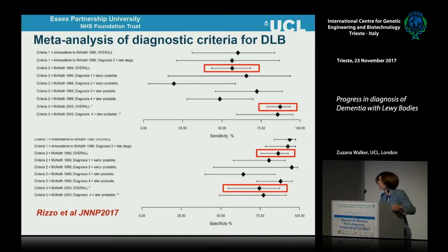This is a meta-analysis of the performance of the criteria. I highlighted in red the aggregated studies. You can see that originally the 1996 criteria had very poor sensitivity but fairly good specificity. So when the new criteria came in, we got very excited because the sensitivity really went up, from just over 50% to 86%. However, unfortunately, the specificity dropped, from very good, over 80, down to 74. So as you can see, neither set of criteria was really ideal. We were still clearly missing a lot of cases.